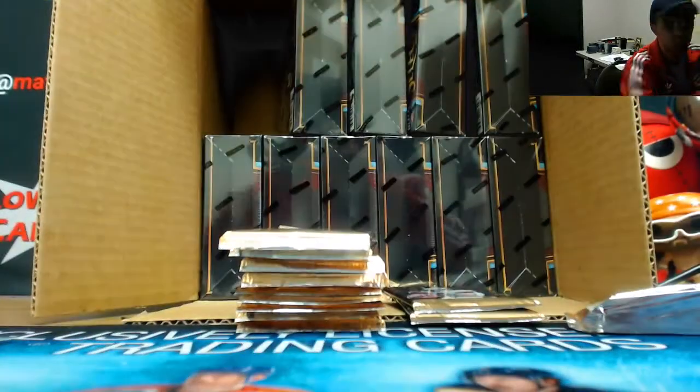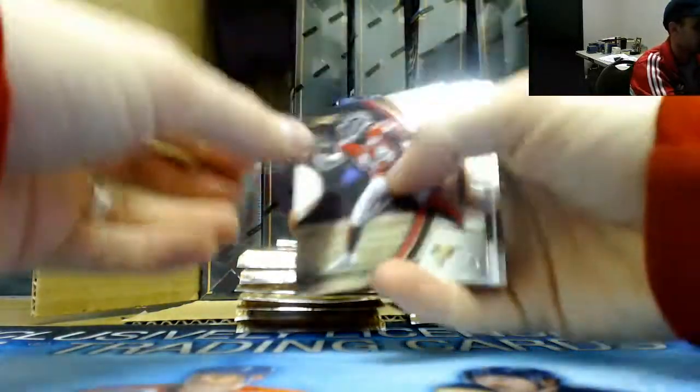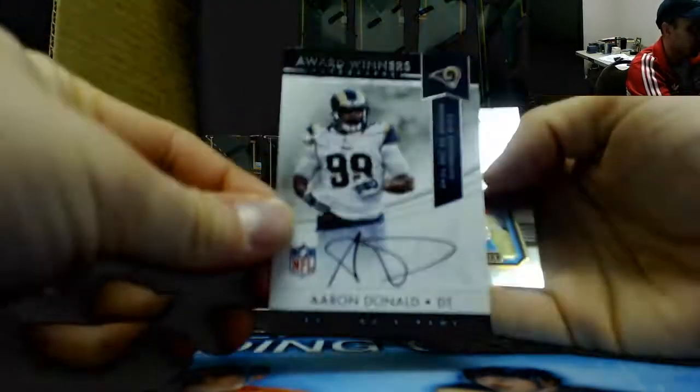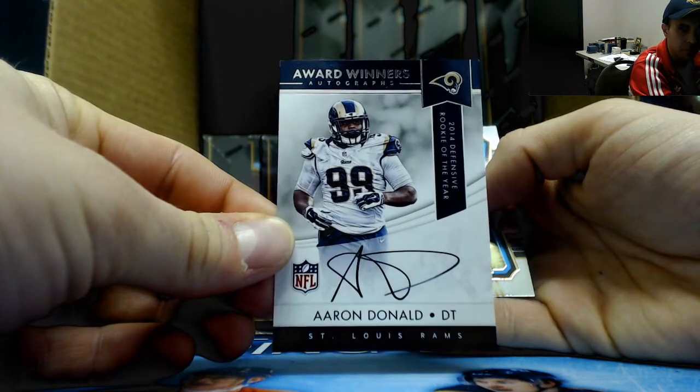I'm going to try to sort as I go as well, at least the hits. Base. All right, first hit is an Aaron Donald autograph. Award winners for the Rams. One goes to Gord.